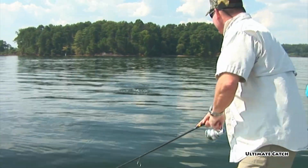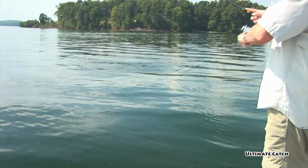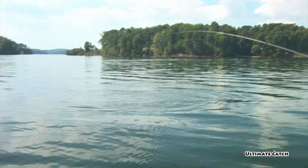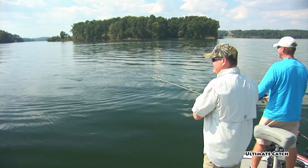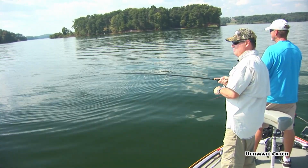Perfect. Oh, man, he hit it. He's on. That's a striper. Yeah, that's a striper. Awesome, man. He's coming at the boat. That's what you wanted, wasn't it? Yeah, I'm excited. That thing hammered it. That was awesome. There he goes. Ooh, that's a big one.